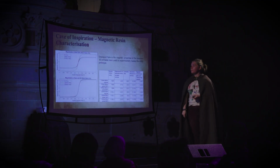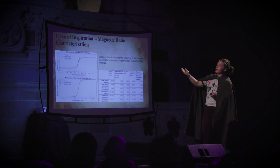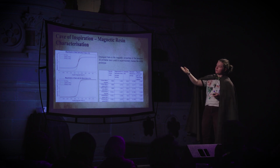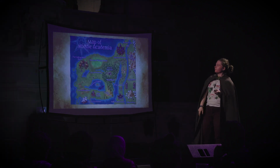So we move on. This is the magnetic response of the resin. To make it easy and repeatable to use, I have eliminated the need for post-processing magnetic poling. So as you can see, the first example increases its magnetic response after poling, and the next, my final resin, it doesn't respond to poling at all. Where are we going next?